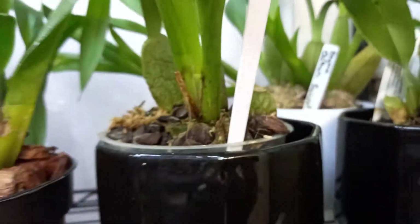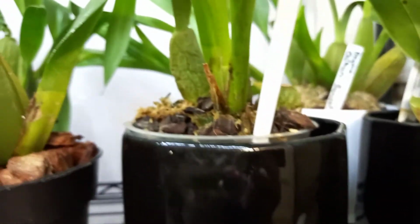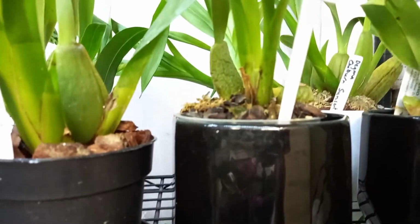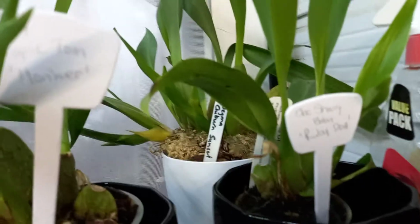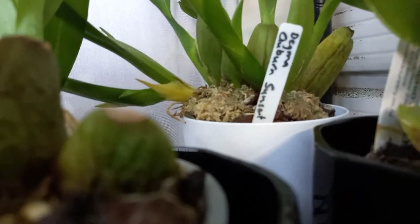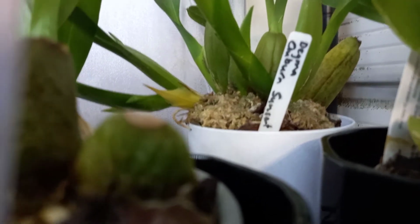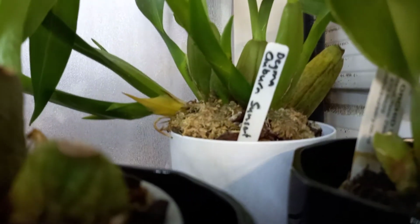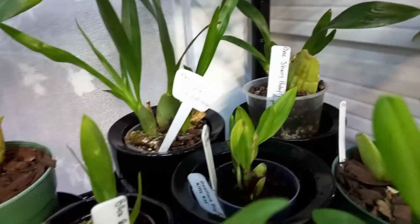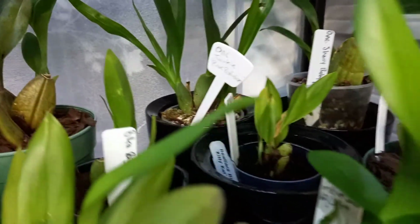This one here is really struggling. It's lost its old roots and it's waiting for these new growths to put down some roots. So I'm hoping that will start to happen soon because those pseudo bulbs are looking pretty bad. Oncidium Sherry Baby Ruby Doll, that's only a youngish plant. And one in the back there that as of yet has not flowered for me. Has plenty of new growths. Not quite sure what to do to get that one to flower. And some kind of newish arrivals down here.